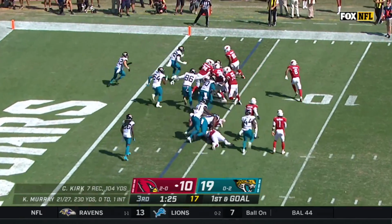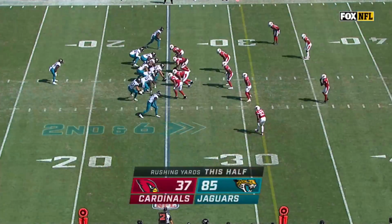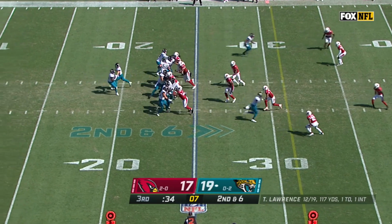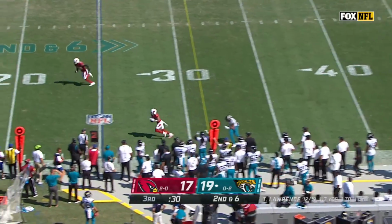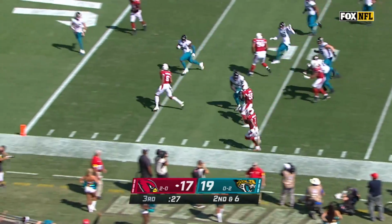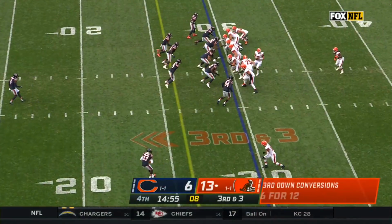First down and goal. They pitch it. Connor. Touchdown, Arizona. Carlos Hyde pitches it back. They throw it. Oh, it's intercepted. Murphy. Touchdown, Arizona. Nice job by him there.